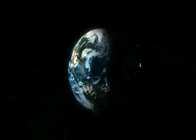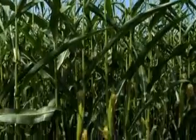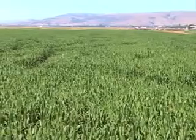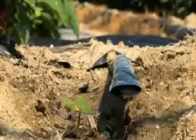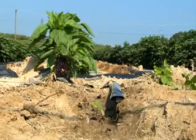NASA satellites help us see how water moves from ocean to atmosphere to land, where we harness it for growing food. The big picture view they provide helps us understand how our water needs are being met today and where we might find ourselves short tomorrow.